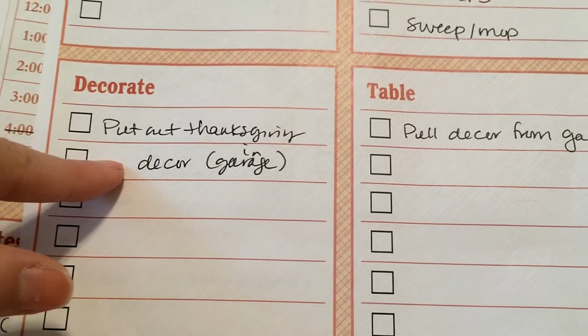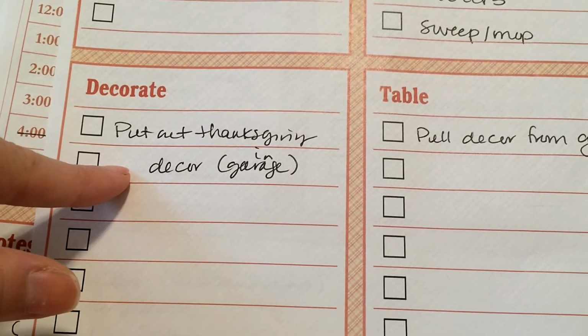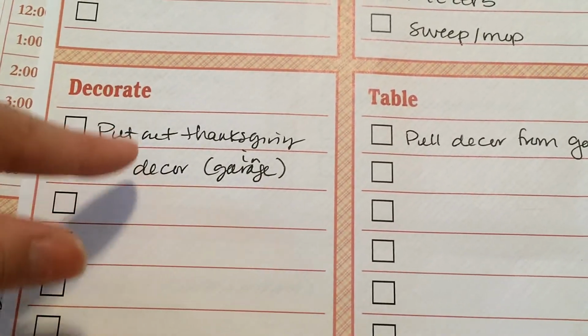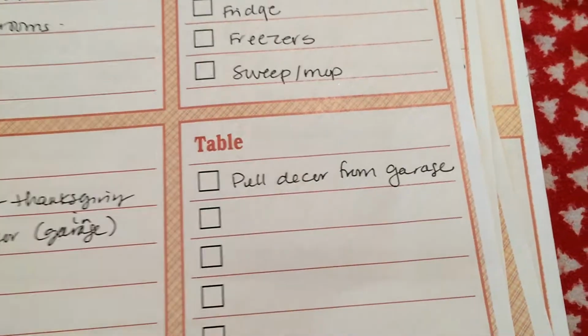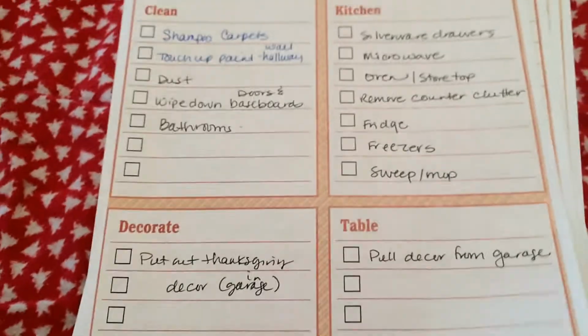Since I'm using the coffee table actually for food, I'm going to pull that decoration off of the table and just use it only for food. So there's not really going to be a lot of decoration besides the table settings. And then the table pull decor from the garage. And I actually bought some new stuff this year too that you guys will see on Wednesday.